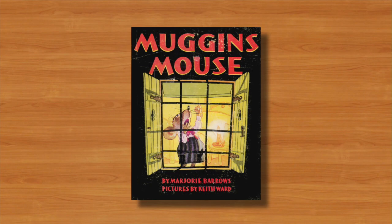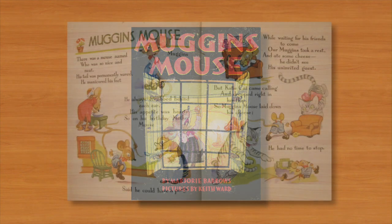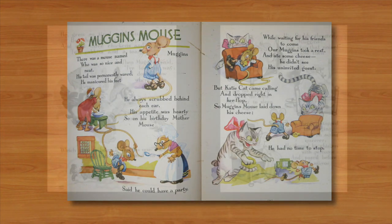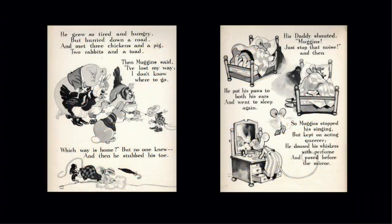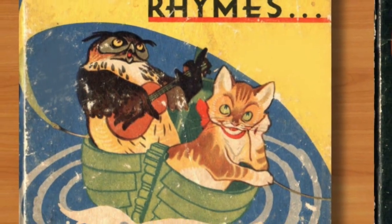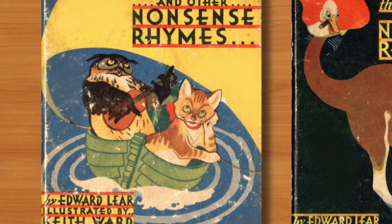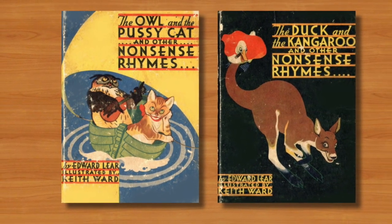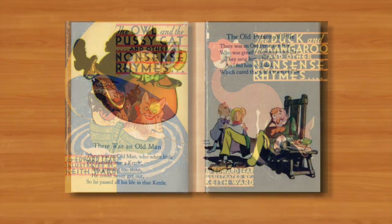Muggin's Mouse was published in 1932, and this book not only had some very attractive imaginative page layouts, but also demonstrated his ability with more tonally applied washes of colour. The book also featured monochrome halftones created the same way. Ward seems to have been particularly prolific at this time, and he also produced 2 volumes of the nonsense rhymes originally written and drawn by Edward Lear the best part of a century earlier.